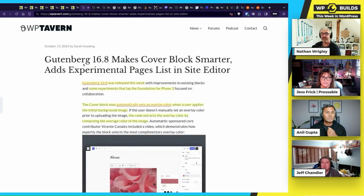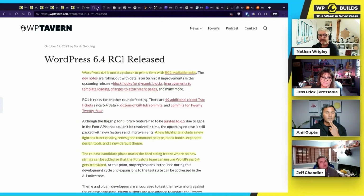Anyway, there you go. 16.8 is the next version of Gutenberg. As Jeff said, it's a plugin. You can download it now and play to your heart's content. We're staying on the tavern. There's probably not a lot to say here, so I'll just say it and we'll probably move on unless one of the three of you has got something desperate.